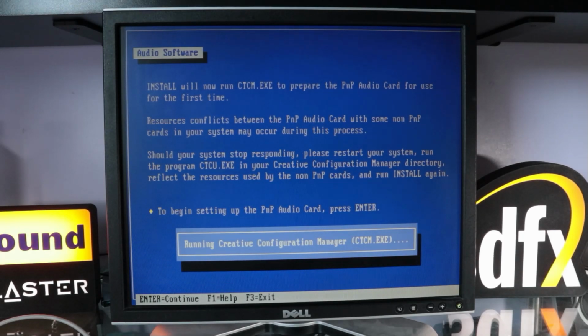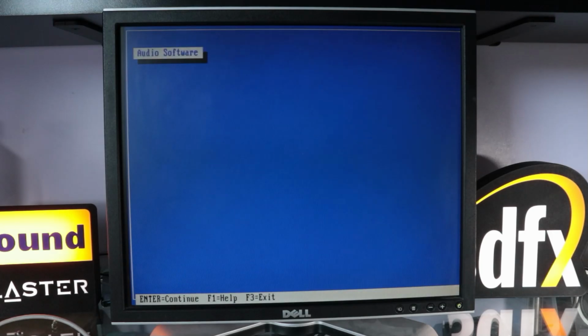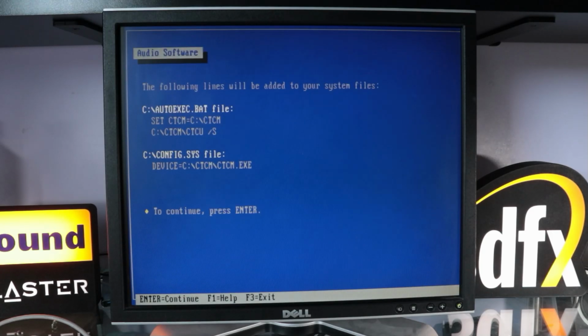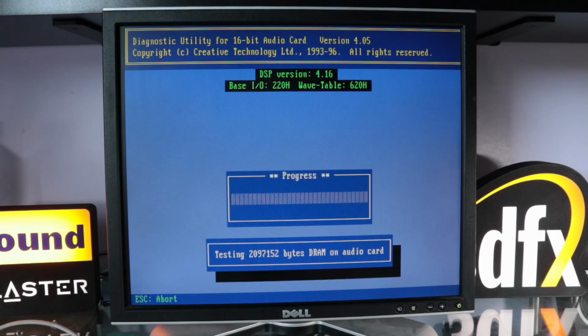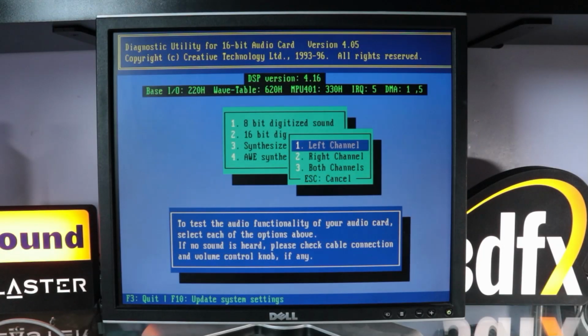It set up everything for me in my config.sys and autoexec.bat, so pretty easy. At the end of that, you can run diagnose.exe to check it all out. With these cards it even includes a memory checker, so you can make sure that your RAM for storing your sound fonts is all working properly. And then finally you get in to test your sounds. Is there going to be sound?